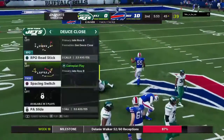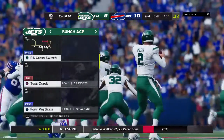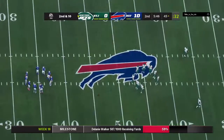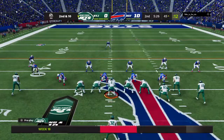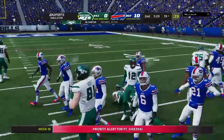No gain, and it's 2nd down. 2nd and 10. A very chilly day here, but no snow. And yeah, I got to say, if it's going to be this cold, I want snow. You should see Charles' face. He's looking at me like I'm crazy.